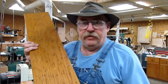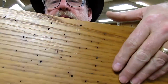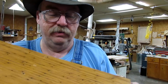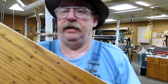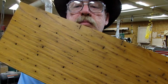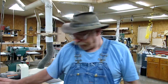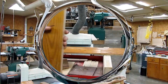But these wormholes that are in this wood, now that can't be reproduced with any machine that I know of. And that's what the people are after when they talk about wormy chestnut. That's the look that they've got. They've got those wormholes where they bored into the wood. So anyhow, we're going to take these and turn them into lumber, or we're going to try.